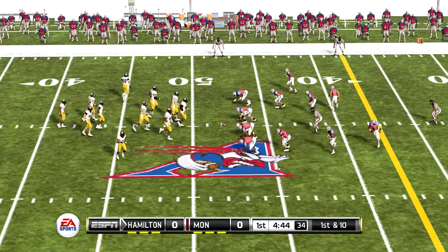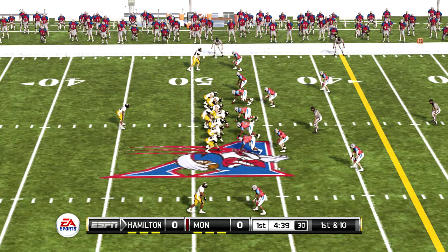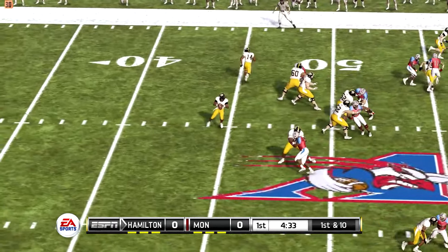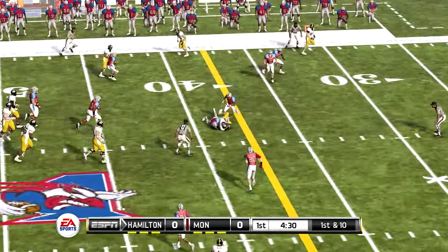First down, 10 yards to go. Ball on the 48-yard line. Looking to throw. Makes the grab past the marker. And he's hit before he can go anywhere.